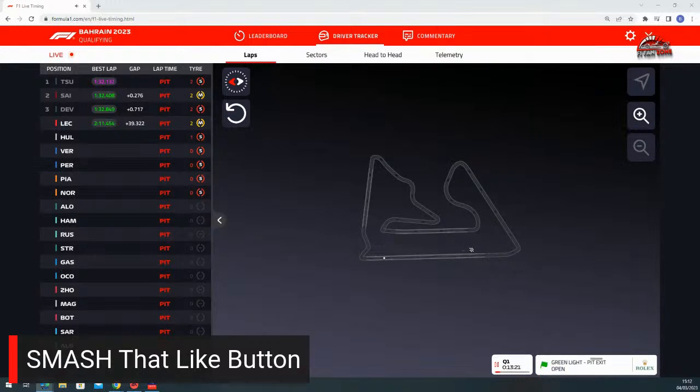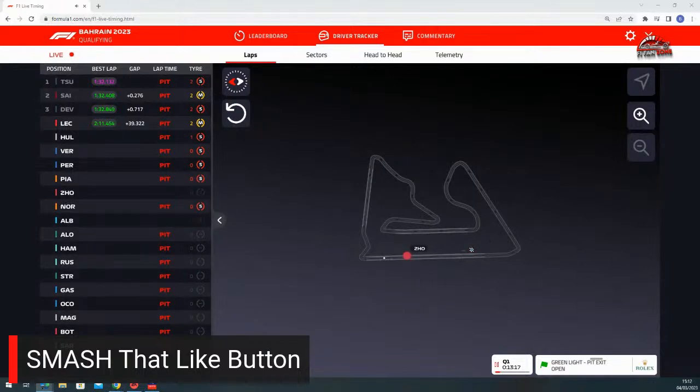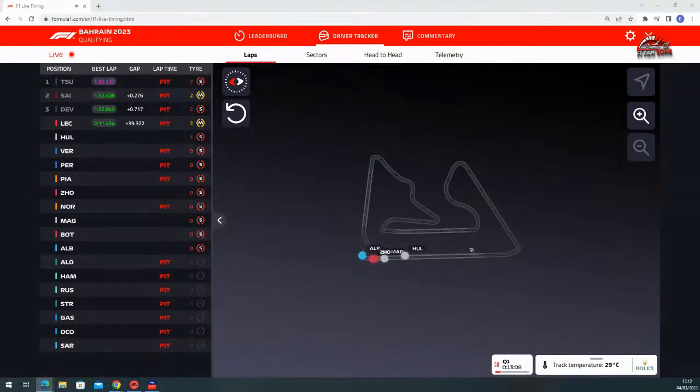There is quite the queue forming at the end of the pit lane, though. We could play hide and seek in the commentary box, but it's pretty small, isn't it? So that'll be a short game. Short game.